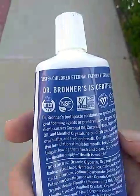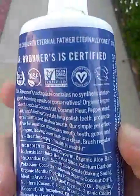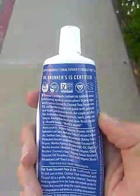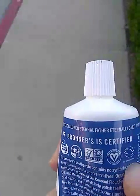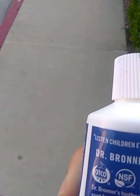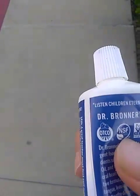Now, I'm not saying I don't. Non-GMO. The camera kind of sucks. I can't get a proper shot of that. I think that last one says not animal tested, certified vegan, non-GMO. I can't read what the fine print on that one says.